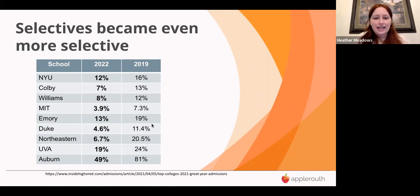And selective schools became even more selective because, of course, there were more applications, right? If we think about 2019, for example, at the top again, NYU, they accepted about 16% of applicants. Now it's down to 12%. Look at something a little bit further down, like Northeastern. They used to accept 20%, and now it's down to 7%. And then again, Auburn University at the bottom. Auburn used to accept 81% of applicants, and now they're only accepting 49%.